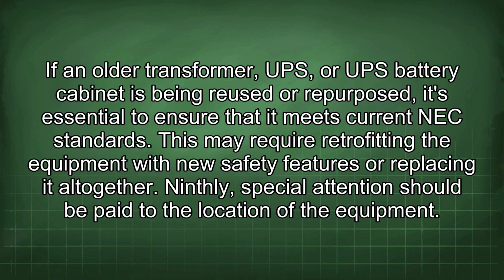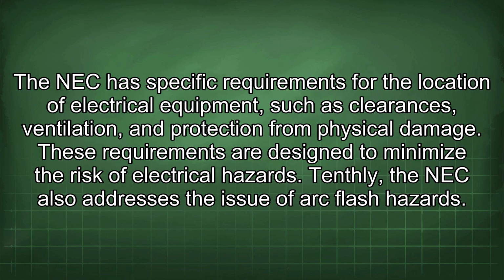Ninthly, special attention should be paid to the location of the equipment. The NEC has specific requirements for the location of electrical equipment, such as clearances, ventilation, and protection from physical damage. These requirements are designed to minimize the risk of electrical hazards.